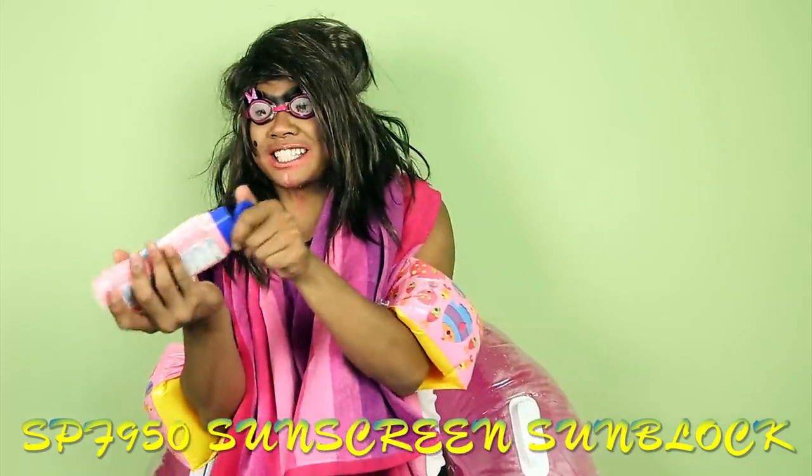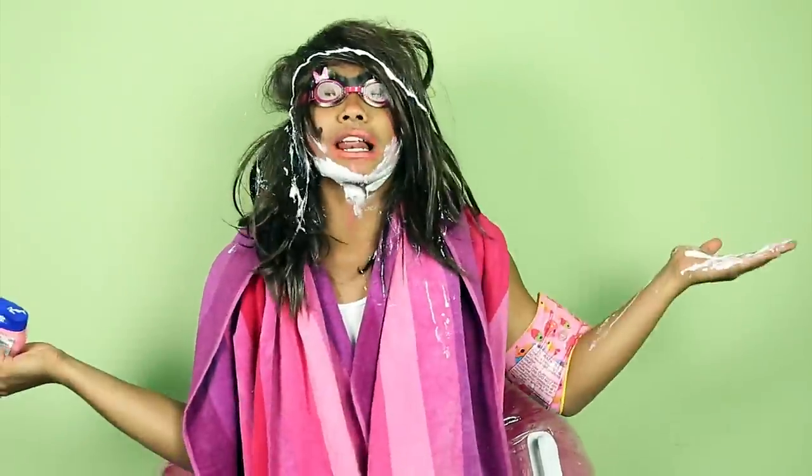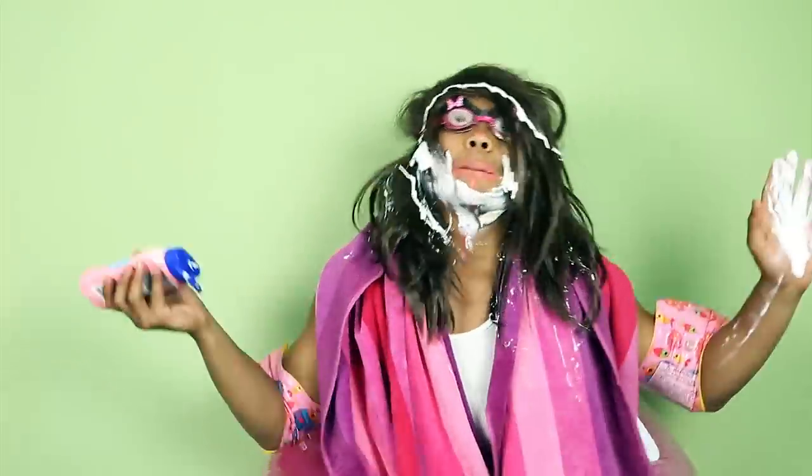This is my last step of my tutorial. If you want to look beautiful every day, you have to apply this special ingredient every day! I bring you SPF 950 sunscreen sunblock. All you gotta do is put it right here so you don't get sunburned, and then put it right here so you don't get sunburned as well. I just wanna let you know, the more you put it on, the safer you'll be, and the more protected you'll become.